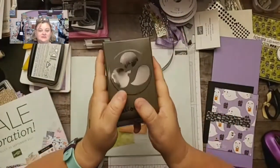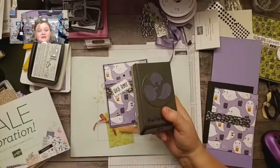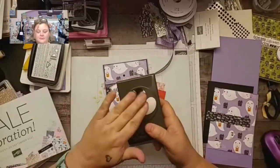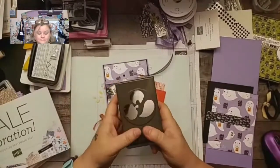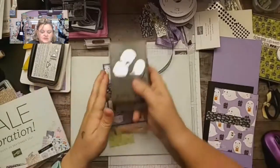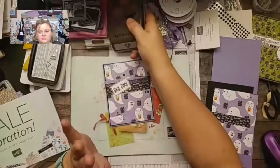And the bundle is on low inventory because of the fabulous punch. So if this is something you want to get, especially for Halloween, I've got several things that I'm going to be doing with it later on in the month. But the punch is actually on back order. I don't use the punch today on our card. I'm just using the stamp set, but the bundle is just so awesome.